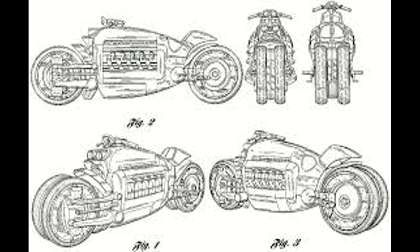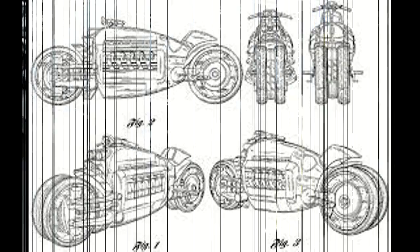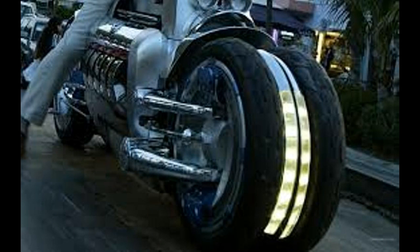Hand-built replicas of the Tomahawk were offered for sale through the Neiman Marcus catalog at a price of $555,000, and up to 9 of them might have sold. Dodge emphasized that the bikes were rolling sculptures not intended to be ridden.